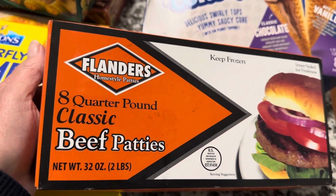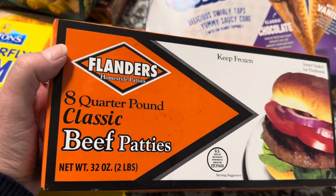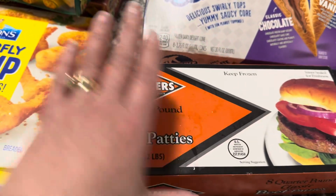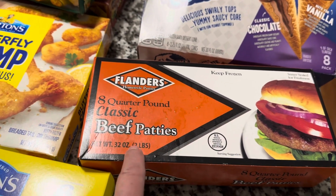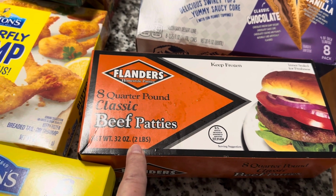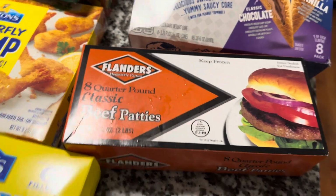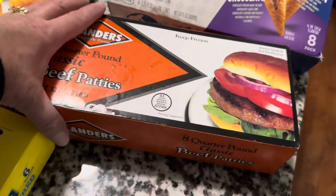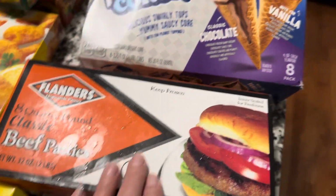And you could always just use these for regular hamburger meat too, if you wanna fry it and chop it up. You know, use it in spaghetti or whatever. You don't have to keep it as a patty. But 2 pounds for $5, and I know 1 pound of ground beef around here is pushing $5. So I think that's a great deal. It doesn't say on it though if it's 80-20, not sure about that, but we're gonna try it.